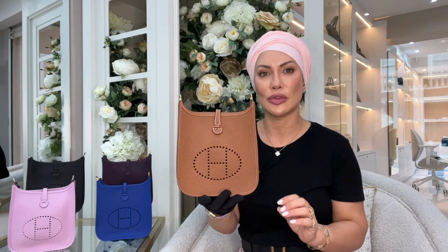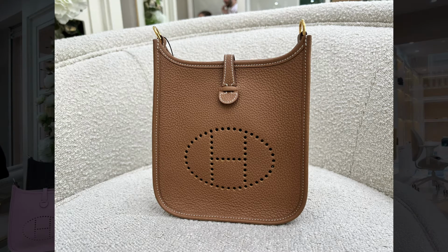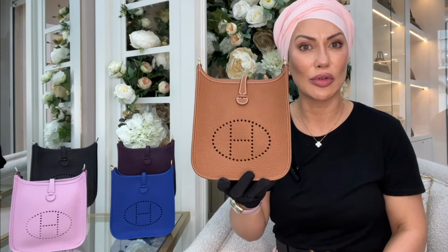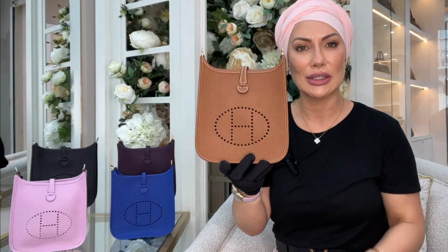Quite often you will find that gold and palladium hardware is on the market, but gold on gold is very, very hard. Now this is the different bag. This is made from Tourillion Maurice, and this is the bag that will stand up more rigid than the Clements bags. So why would anybody buy a mini Evelyne?